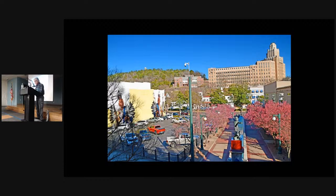I understand he spends half his life here in Hot Springs and half his life in Spain. But he has contributed some beautiful art to us, for us, including this beautiful piece of Quapaw history.